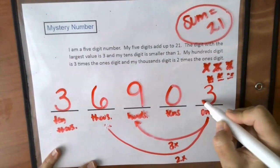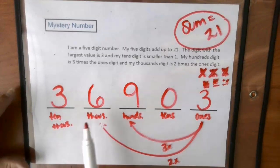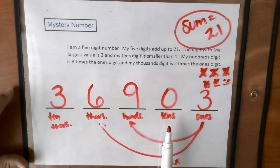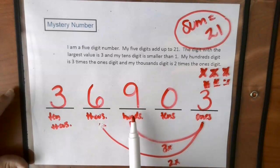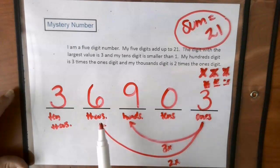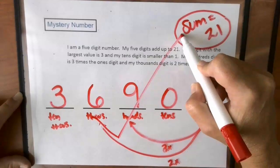Now, it's always good to check your work. So I've got a 5-digit number. The digits add up to be 21. The digit with the largest value is 3. The tens digit is smaller than 1. Hundreds digit is 3 times the ones digit. 3 times 3 is 9. Yep. And the thousands digit is 2 times the ones digit. 3 times 2 is 6. Good job, friends. We did it.